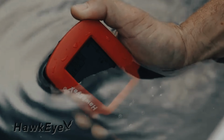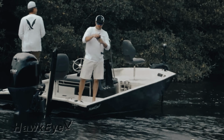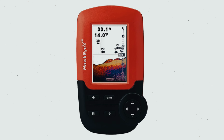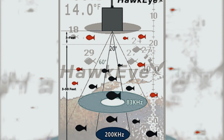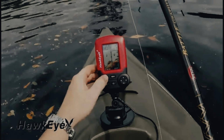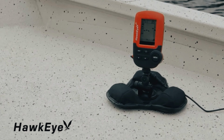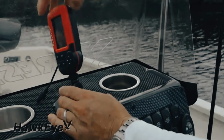The fish arc and fish ID indicators help you target specific depths where fish are more likely to be, while the HD bottom landscape imaging provides a detailed picture of the underwater terrain. The algorithmic software programming minimizes false readings, so you can trust that the fish alarm will only sound when there are actual fish present. The product is manufactured using American ingenuity, ensuring excellent quality and durability.